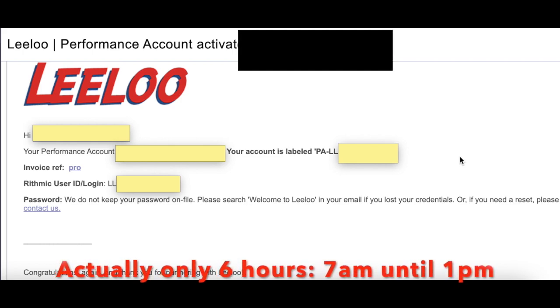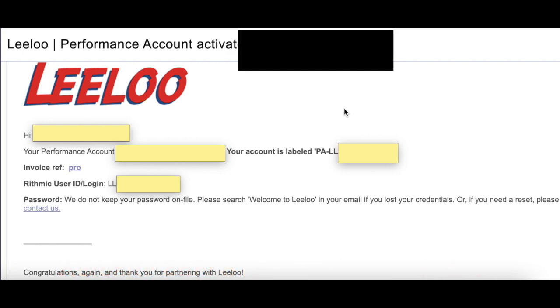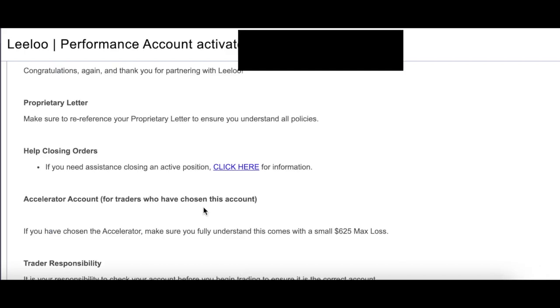So here's the email I received about 2 hours after submitting my performance account agreement. They call it the proprietary letter. I blanked out any personal information on my account number. You'll see now you actually keep your same Rithmic login, and then your account number just has PA- and then your Rithmic login, basically. Then scrolling down, it says again, congratulations again, proprietary letter, please re-reference your letter.